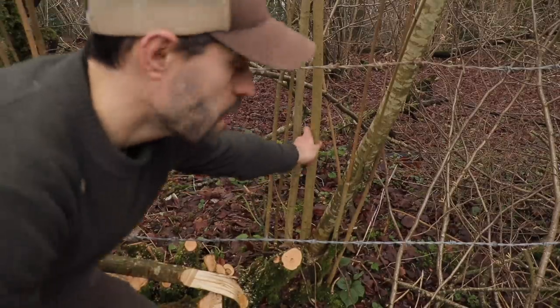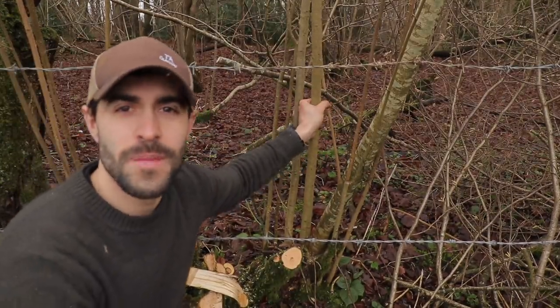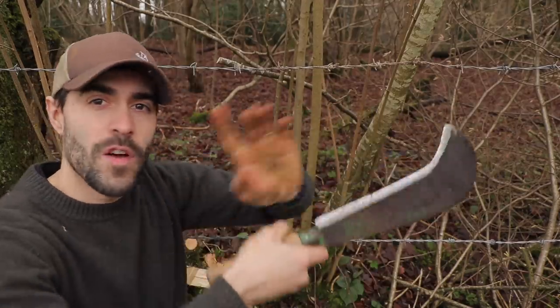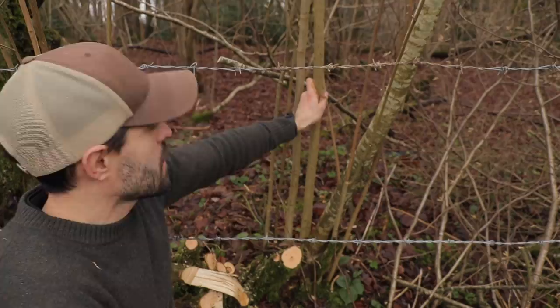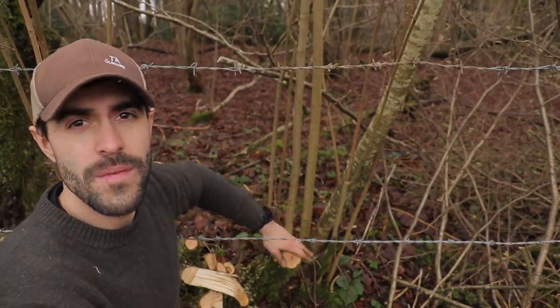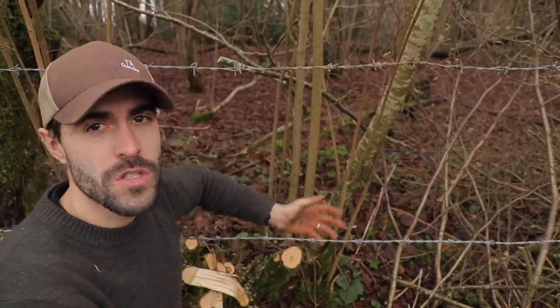So just the other side of this barbed wire here is really the ideal diameter of hazel that I could use to weave as a binder on the top of those stakes. That's a nice diameter, and the one next to it's quite nice. They're growing nice and straight, so I think this will be ideal. And obviously by cutting them down low, this will create the stool that will eventually regenerate next year and start to shoot again.